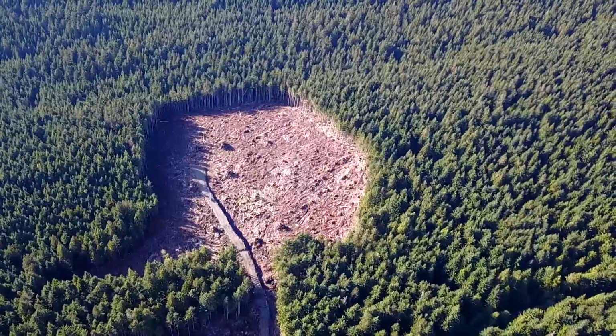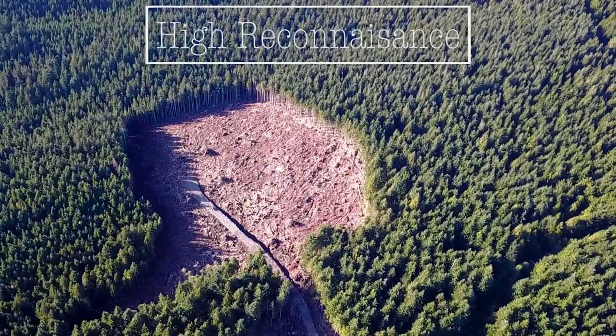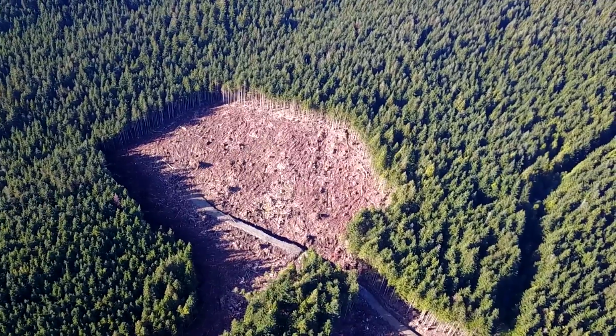Alright you guys, so where we're at right now is we just arrived at the spot and we're in our high reconnaissance. The high reconnaissance is considered to be whatever altitude you reach the spot at. So now we've reached it and we're about 500 feet above the spot.